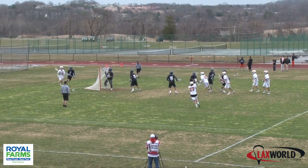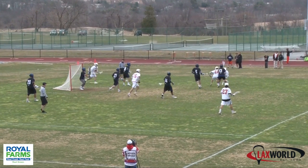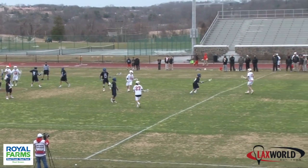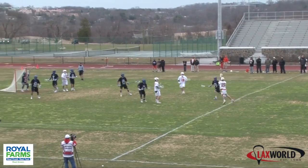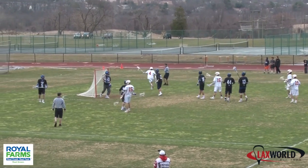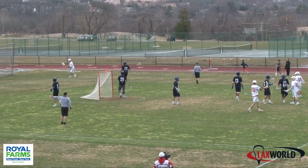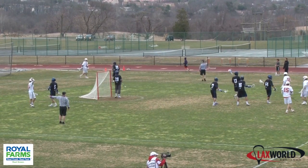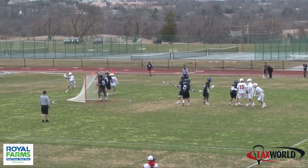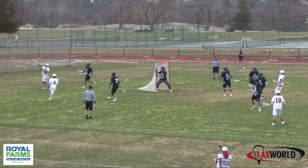Here's Jackson Morrill with 6 minutes to go in the fourth quarter. Ball goes on the turf, corralled, and here's Sutley. Rob Black against the long stick. Gets it over to Jack Park, gets it back. Shot by Black wide. Jackson Morrill draws the slide.